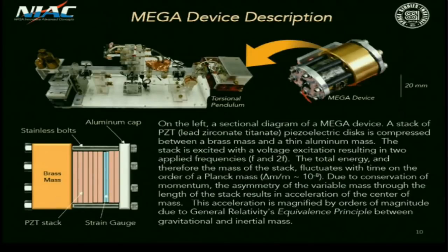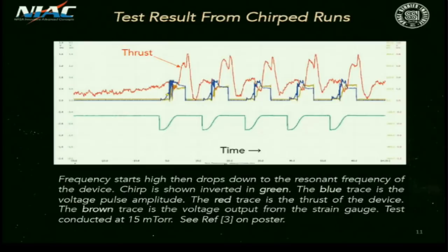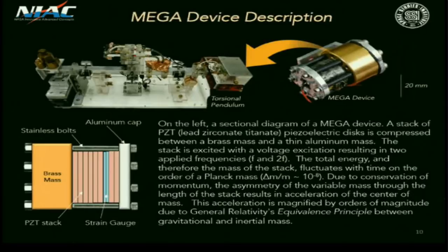So what is this device I'm talking about? Well, it's just this little device here. It's got a brass mass, and it's got a stack of PZT crystals. The scale is by the side of it, so I can easily hold this thing in my hand. It's about 4 centimeters long. There's a stack of 8 crystals in there, 2 millimeters thick. Two extra ones are very thin, only 0.3 millimeters thick, and they're not powered. We're just using those for a strain gauge.